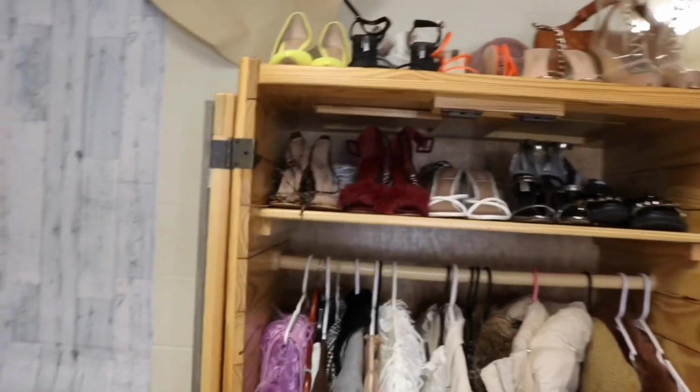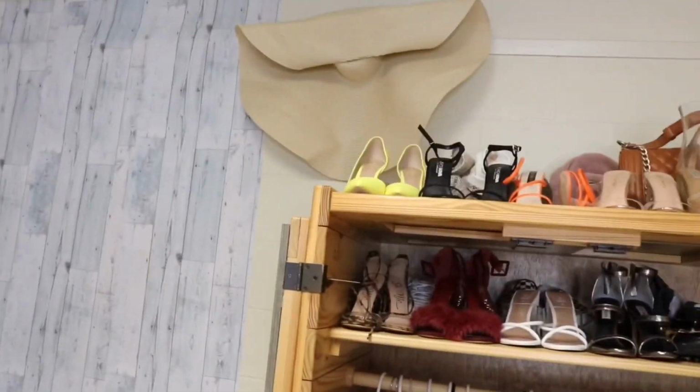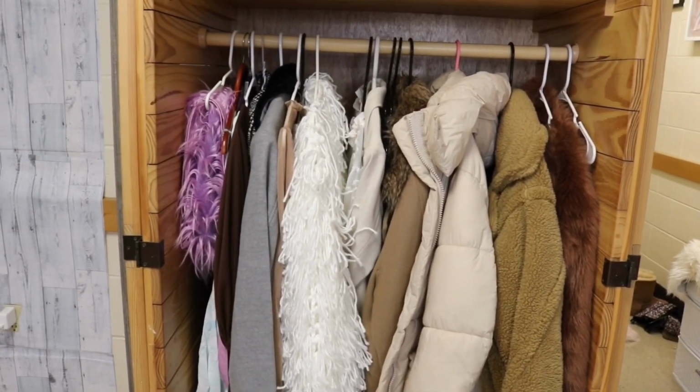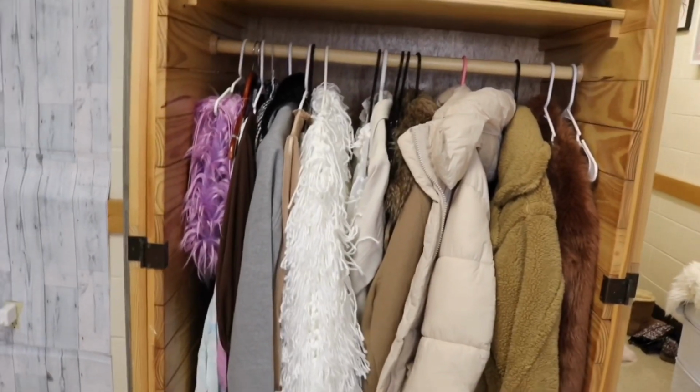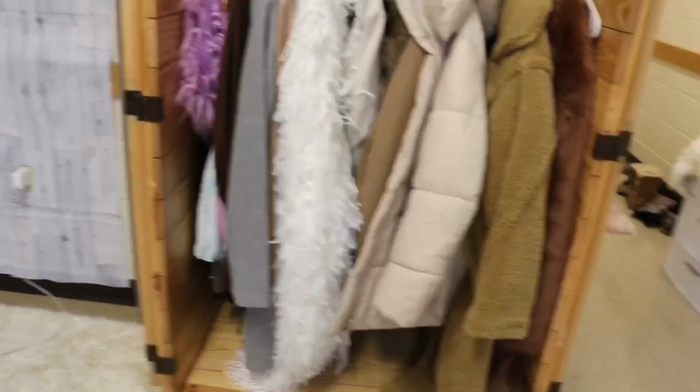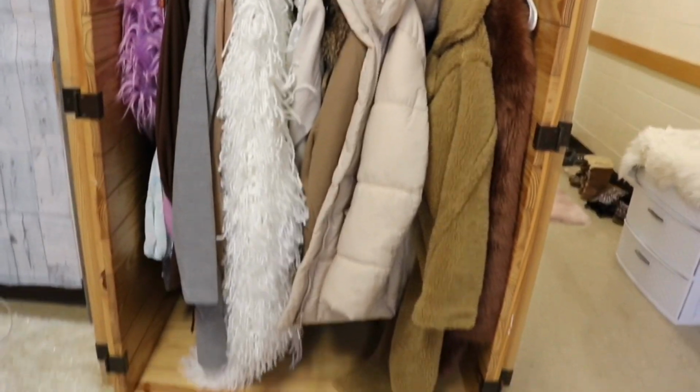So right here I have my shoes, my beach hat, other heels, my coats, all my winter coats. Not all of them, but the one I usually use, like my everyday one. I have it in here, you know, just keep it simple. This is the cute one, so I put it right here.